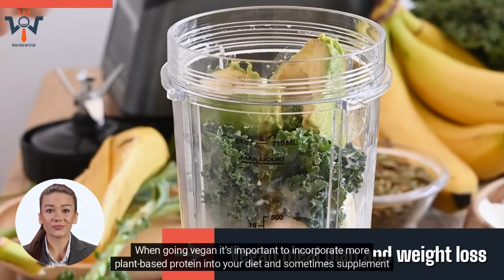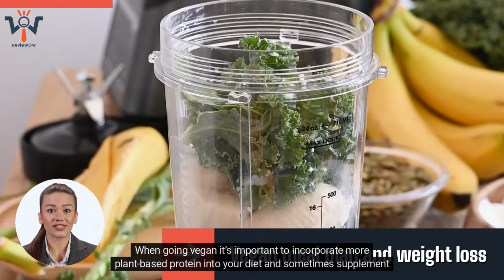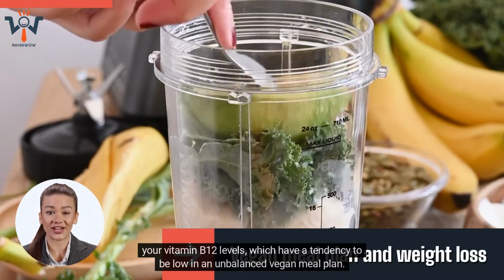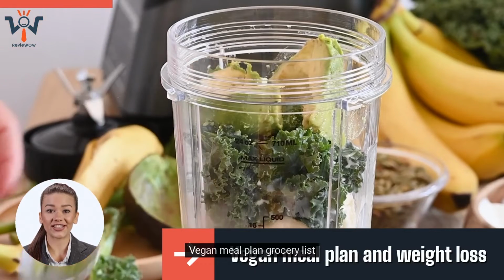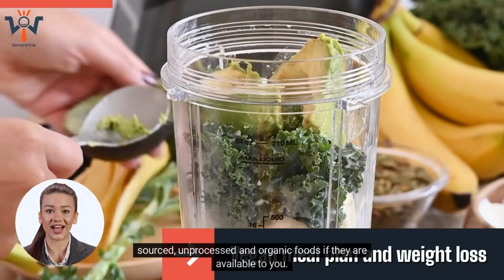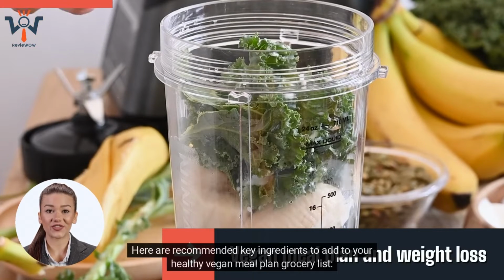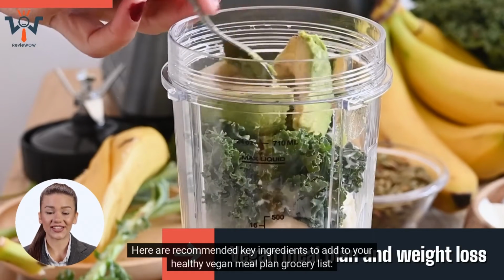When going vegan, it's important to incorporate more plant-based protein into your diet and sometimes supplement your vitamin B12 levels, which have a tendency to be low in an unbalanced vegan meal plan. Vegan meal plan grocery list. To maintain optimal health and vitality when on a vegan meal plan, aim to select fresh, seasonal, locally sourced, unprocessed, and organic foods if they are available to you. Here are recommended key ingredients to add to your healthy vegan meal plan grocery list.